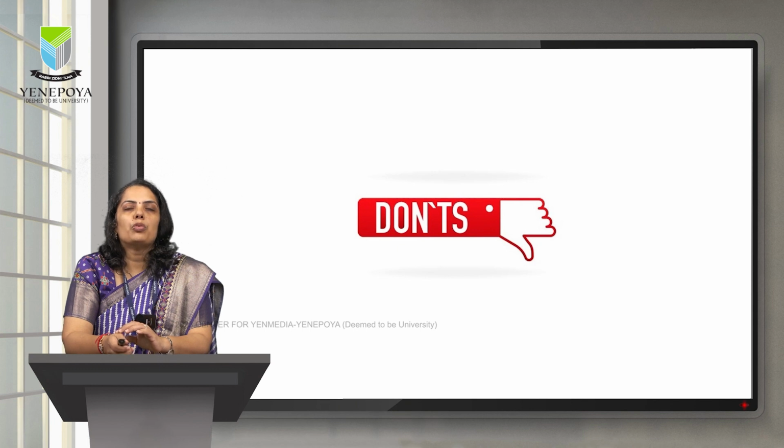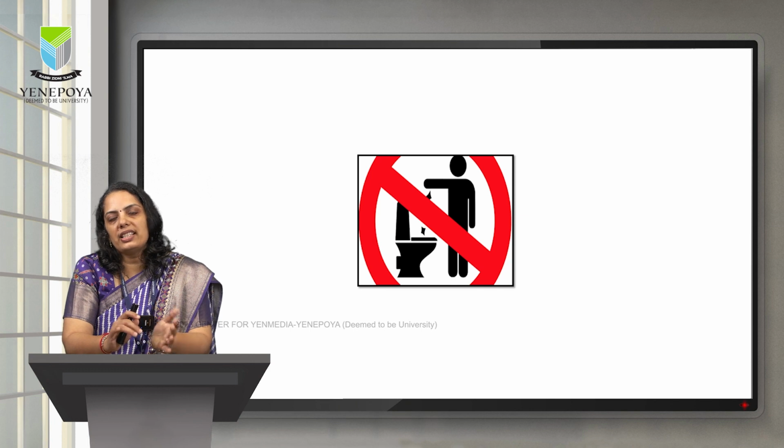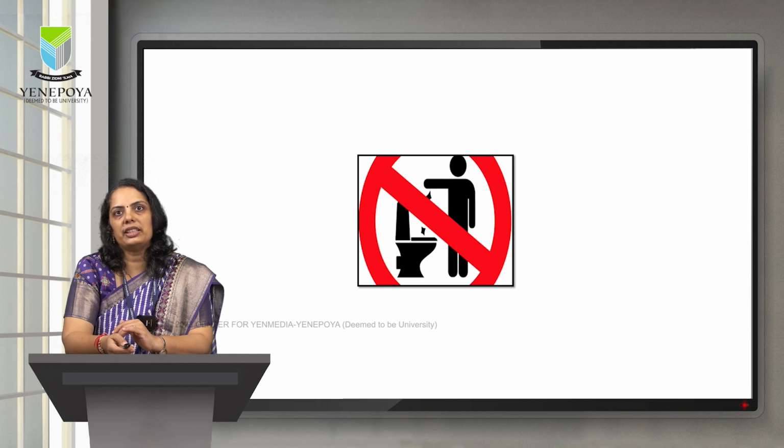There are some don'ts. What are you not supposed to do? Many drugs should not be flushed down the toilet. The FDA actually gives a list of drugs which can be safely flushed down the toilet, and there is also a list of drugs which should not be flushed down the toilet. Flushing drugs down the toilet can lead them to enter the sewage system, and in turn they might leach into our drinking water ecosystem. So avoid flushing your drugs down the toilet.